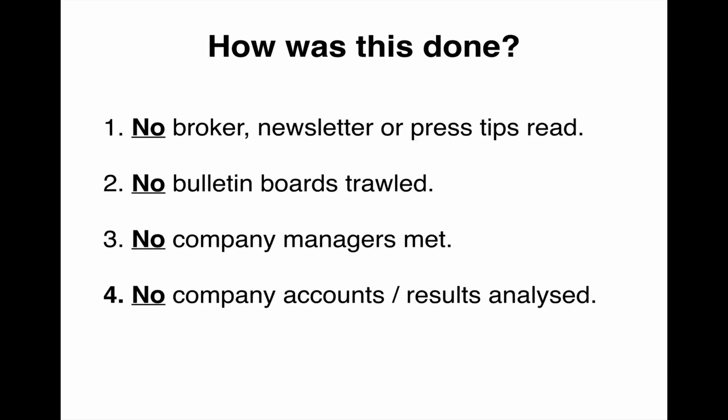Now, it's important to stress how this was done. It was done with no broker, newsletter, or press tips read. No bulletin boards trawled, no company managers met at exhibitions, and no company accounts or results analysed. Of course, we do analyse the accounts using the Stockopedia systems, but the process I did to put this portfolio together has literally taken me an hour or two a year, leveraging all the work we're doing at Stockopedia behind the scenes.